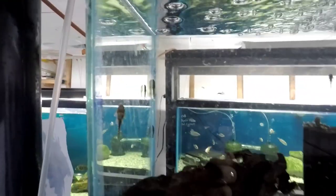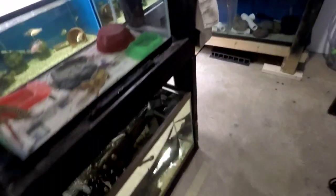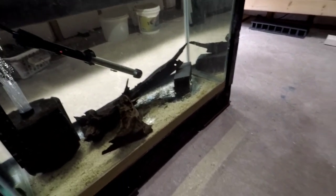Here are the bushy-nosed plecos. Got a cool update about them. These guys are down here. The male's in that cave.